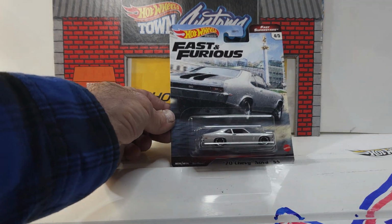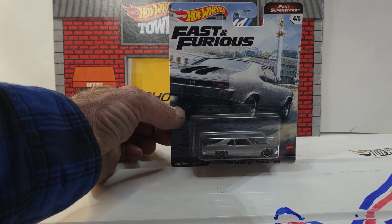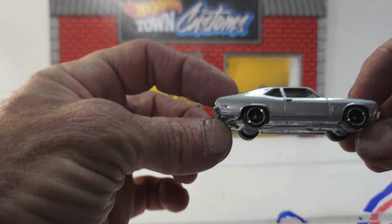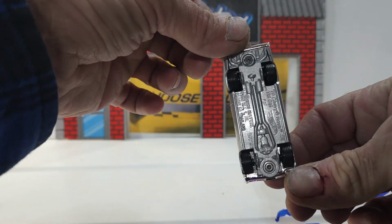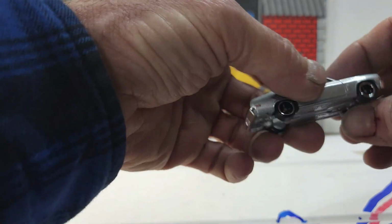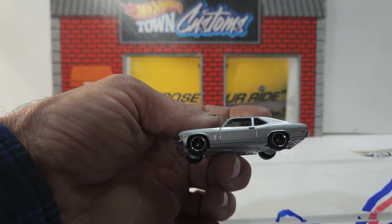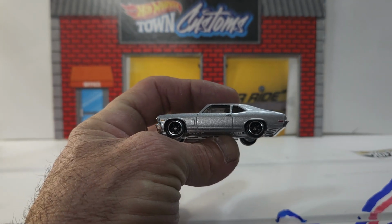We're going to put him up against the 70 Chevy Nova SS from the Fast and Furious Fast Superstar Series. He weighs in at 51.3 grams. Look at the wheelbase. Of course, all these will be dusted up and ready to go for race day. So if you like this one, the 70 Chevy Nova will be your pick.